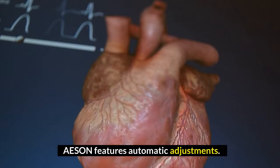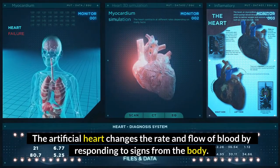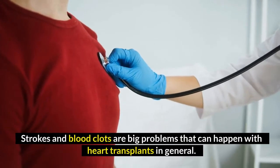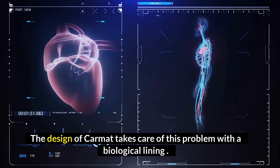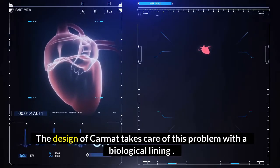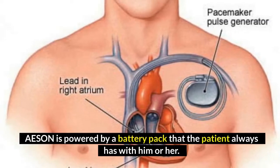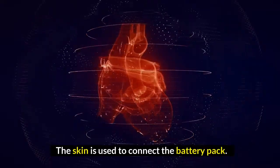It features automatic adjustments. The artificial heart changes the rate and flow of blood by responding to signs from the body. Strokes and blood clots are big problems that can happen with heart transplants in general. The design of Carmat takes care of this problem with a biological lining. It is powered by a battery pack that the patient always has with him or her. The skin is used to connect the battery pack.